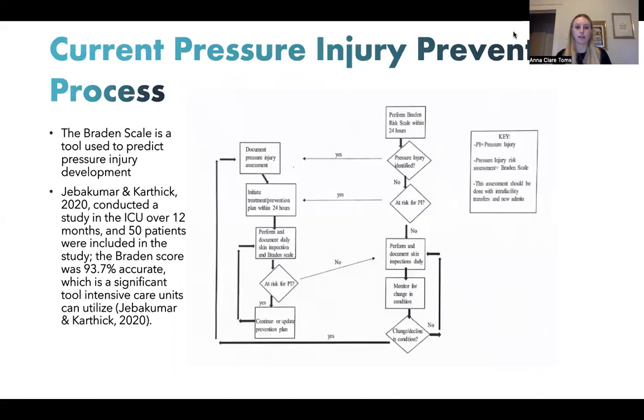This is the current process the ICU uses in my quality improvement project. I first want to mention what the Braden scale is. You will see that throughout this flow chart. The Braden scale is a wonderful tool used to determine a patient's risk for developing a pressure injury. And in this flow chart, I really want to focus on that top box. It says, perform Braden risk scale assessment within 24 hours.